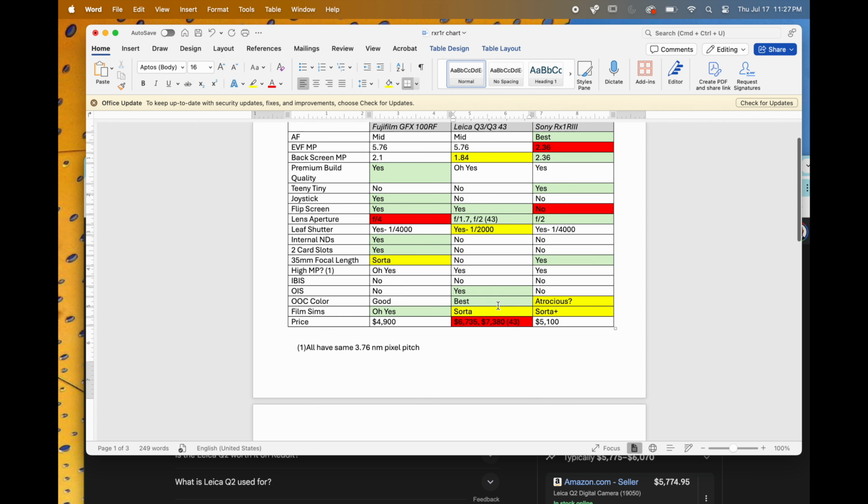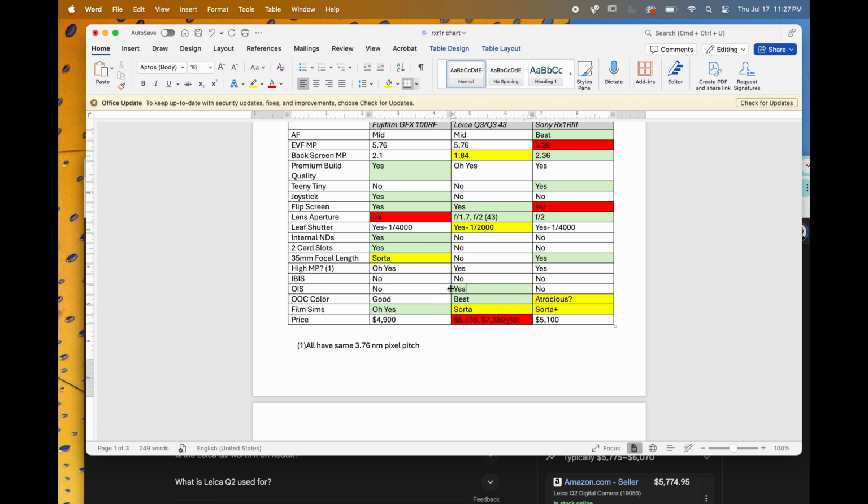And as you can see here, the Leica is the only one with OIS. That's a miss on the other two camera companies' parts. I think Leica has better colors than Fuji. I'm just going to say it right out of the camera. Fuji has more options, and it has the film simulations, but right out of the camera, not doing any editing, Leica, in my opinion, probably has the best color science.